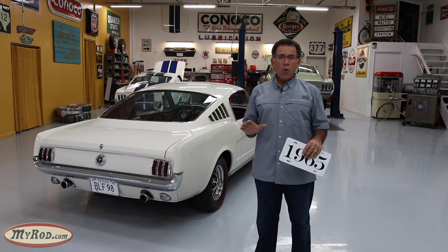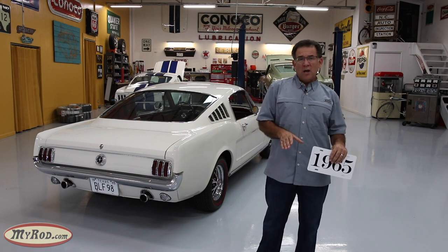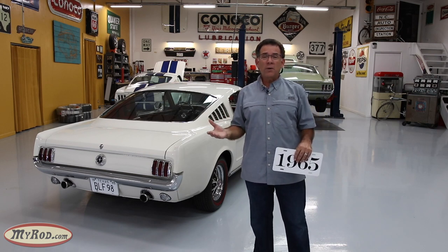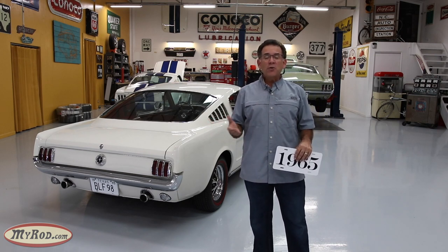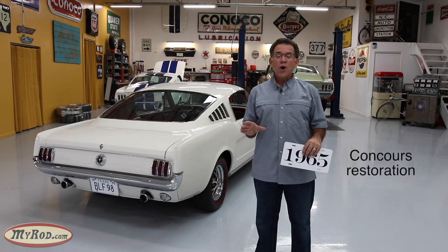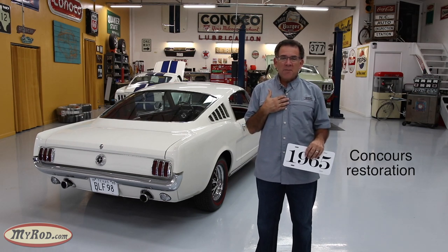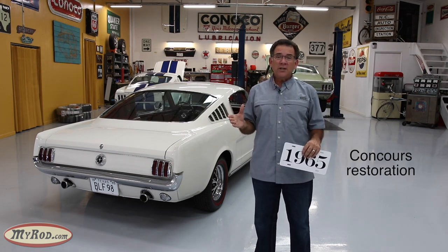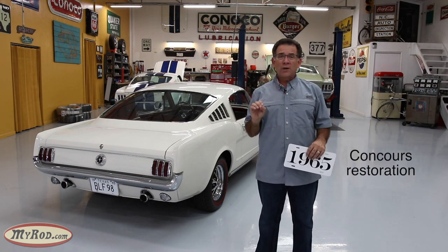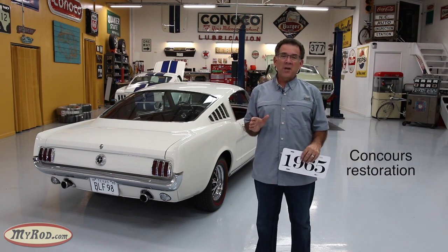It was restored with a goal of being a show quality presentation of a very original car, or how it would have come when it was original. That's different from most cars, and a lot of people call that the concours restoration. Now, does concours mean perfect? Not at all. Not to me. Concours does not mean perfect. It just means that it's a show quality presentation of a car as what it would have looked like when it was original. And in most cases, they're nicer than what they would have been when they were original.